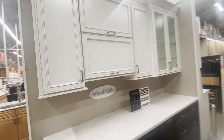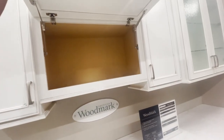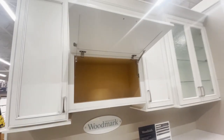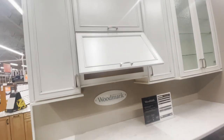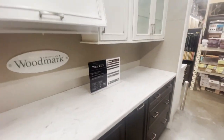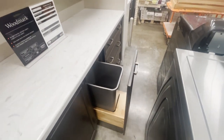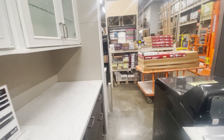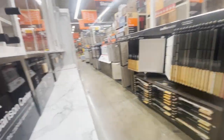This is a new trendy cabinet. Look at the soft close. Nice, nice, nice. And then this is like a pull-out trash can, which we currently have in our house now, so that's not something new, but we definitely want it in our other house.